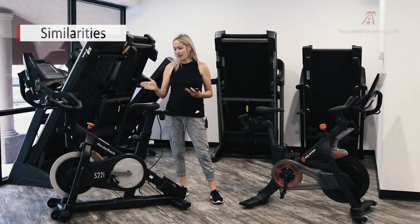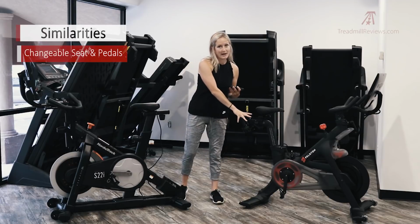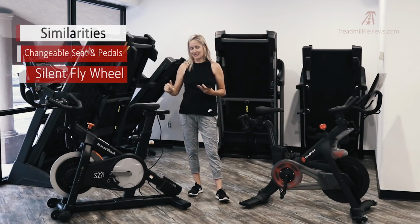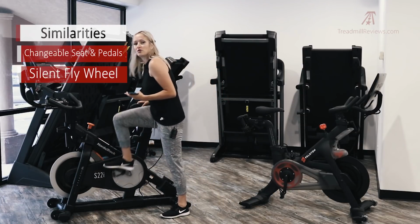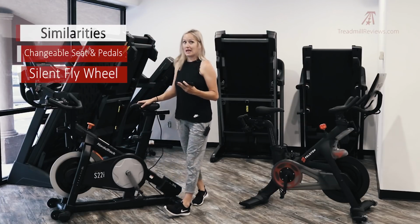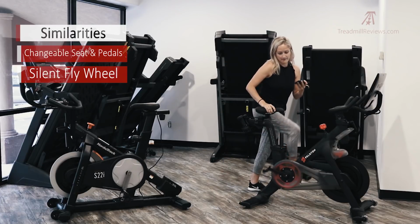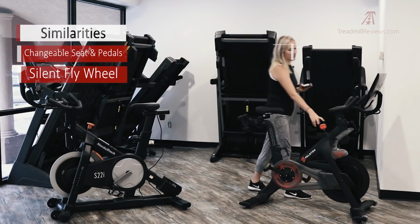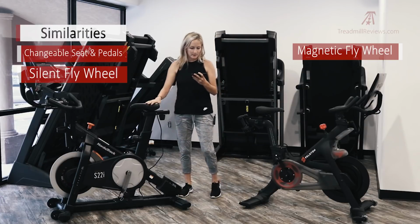They both are compatible with a standard road bike seat or standard road bike pedals, so you can swap those things out on these bikes. They both have a silent flywheel, and we test these out on their individual video reviews, but we'll just listen to them now. Just can't hear that on the S22i. And you can't hear that on the Peloton. Both flywheels' resistance is a magnetic resistance.